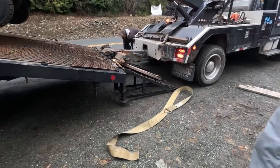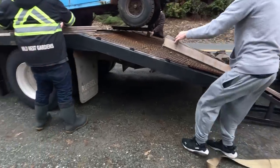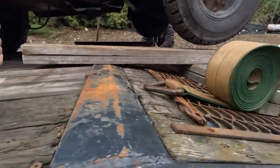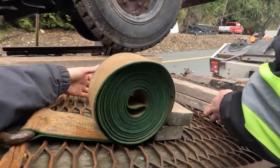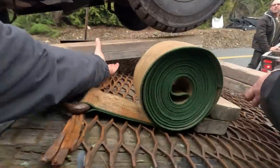Put the wood back up on here for a sec. You can roll backwards. Oh, okay. Oh, I see what you're doing. Can you lift a little more? I can go up, yeah. Yeah, if you go up a little more, we can get it. Yeah, there we go.